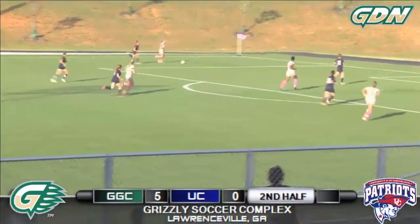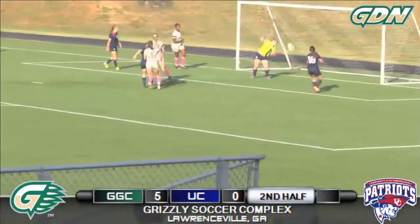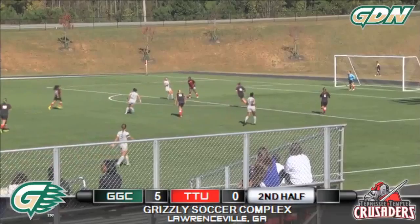Jacqueline racing toward the end line. Crosses with the left foot, all the way to Murphy. Murphy with a touch, and it's up and over top of the goalkeeper. It's Sarah Murphy.